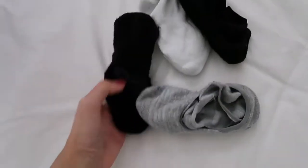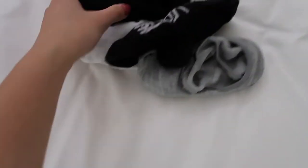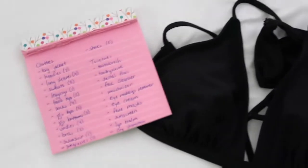And I have my socks on here because I wear slip-on bands, so that's why they're like these kind of socks, and I'm just putting them in this compartment thingy right here. So yeah, and I also put all my bras and underwear in there, and then I have all this stuff. Okay, I am really glad I looked at my list because it said swimsuits, and I totally forgot about that, so I'm bringing this with me.